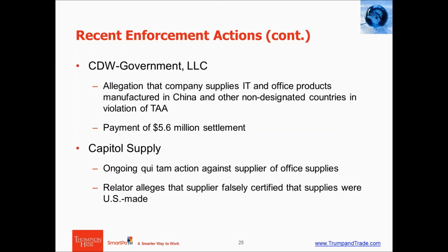which is an ongoing case. In looking at this, it is a case that's been going on since 2010, and from what I can tell, continues to today. It came from a whistleblower action against a company that supplies office products to the government, mainly under the General Services Administration scheduled contract. And the allegation is that it's violated the TAA requirements of the scheduled contract.